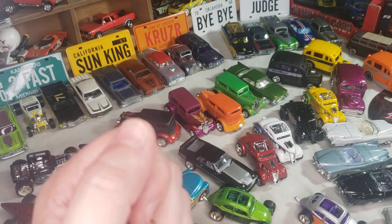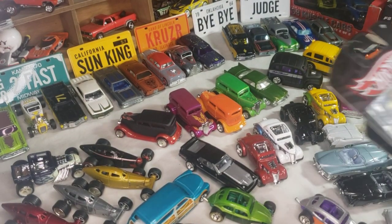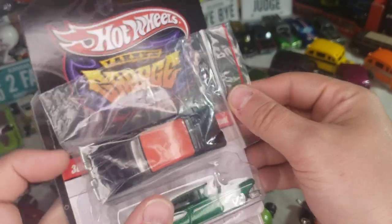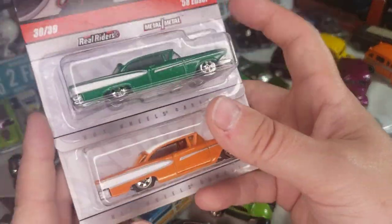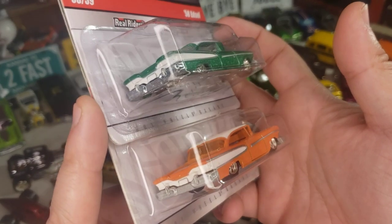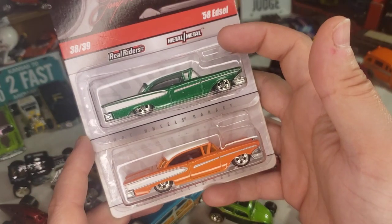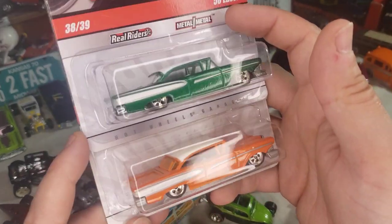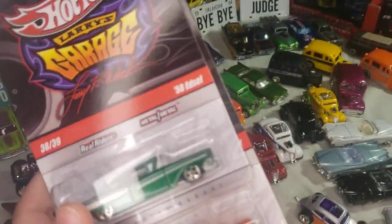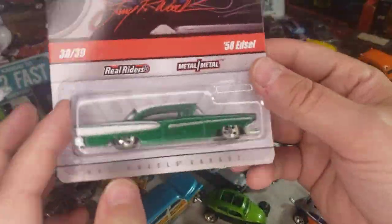Alright, and then the last two castings we got here. We got the 58 Edsel. I believe the Edsel was a Walmart exclusive for the line. So we got orange with orange windows, green with clear windows, and a black with a red roof and clear windows. Let's go ahead and open up the green one first.